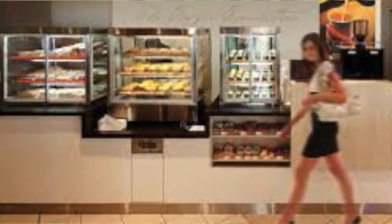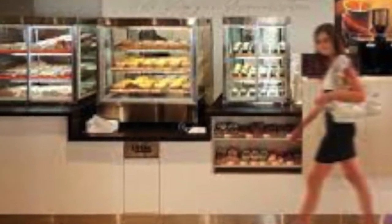But I tell you what, if you don't have food on display in a refrigerator cabinet or in a hot bain-marie, it's a great way of de-risking the sale. People can see that it looks really appealing, and when it comes to food, people always buy with their eyes.